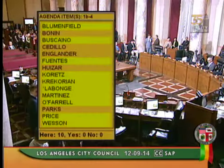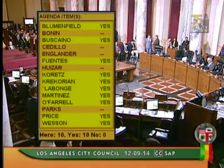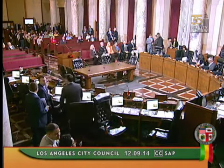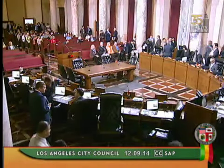Close the roll. Tabulate the vote. 10 ayes, thank you. And Mr. President, the ordinance says items 2 and 3 will be held over for 1 week unless reconsidered with 12 members. Very good, thank you so much. Items 5 through 11 are items for which public hearings have been held. 5 through 11, members, any specials on 5 through 11? No specials on 5 through 11.